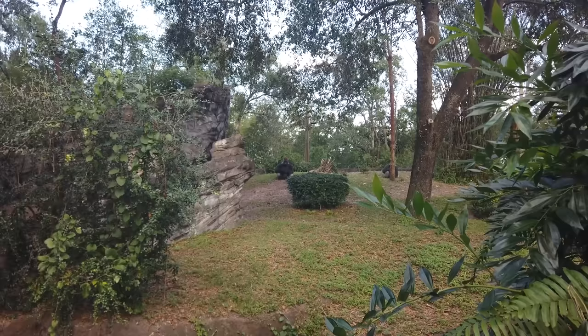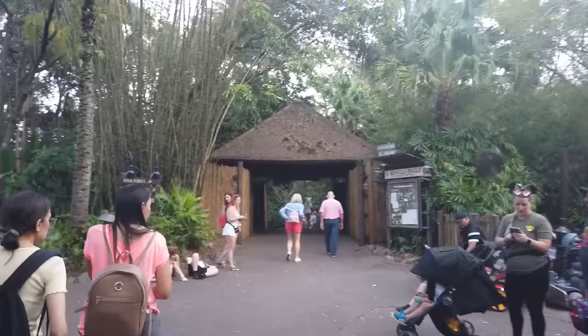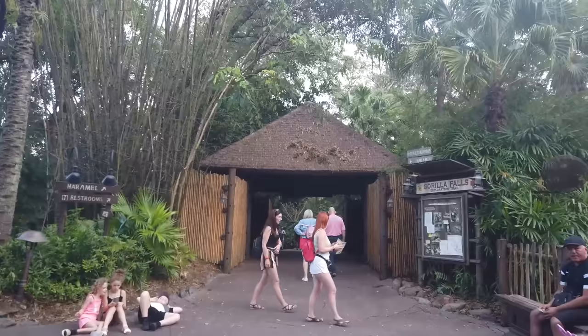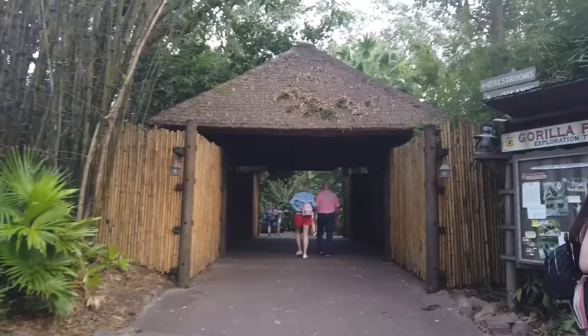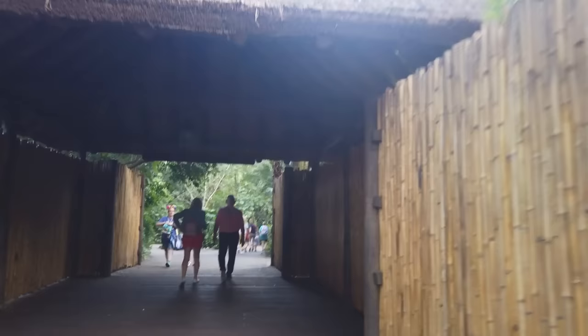They know which order to go in so that they go into each of their individual rooms inside. As with Kilimanjaro Safaris, it's best to do the animal trails at the beginning or the end of the day because you're likely to get more active animals when it's a little bit cooler out. But any time that you can take a spin on those is lovely.